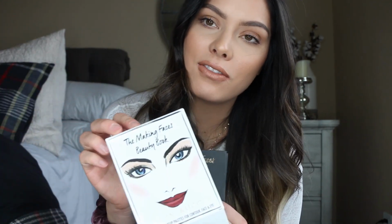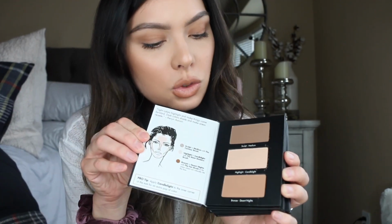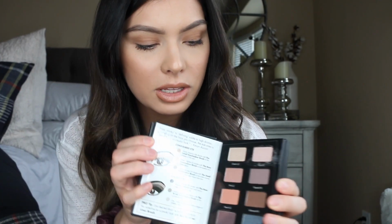And then another one that my sister got me a couple years ago, and I haven't actually used it yet. This is another thing that I need to take out, put in front of me, but this is the Kevyn Aucoin The Making Faces ebook, and it's just such a cool idea. So you have your contour, highlight, and then you go inside and you have some eyeshadows, and then you have blushes. I think the only thing about it is the packaging. It's not very user friendly because they're just so compact, but maybe if I just traveled, that's what I'll do. One of these days I'll bring this when I travel, and that way I'll be able to use it a lot. Thank you, Michelle.